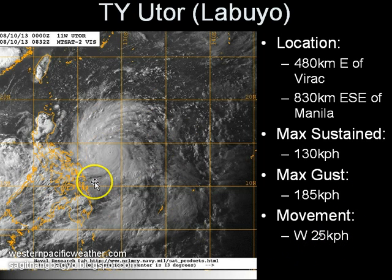Now, looking at this visible satellite image, one of the last images before sunset out here in this part of the world, you can see here Typhoon Utor. That very symmetrical look, very amazing look actually in satellite, and hints of a pinhole eye forming here on the visible satellite image, and very good outflow as well, especially to the north. Poleward outflow is being enhanced by 2 TUT cells in the vicinity, tropical upper tropospheric troughs, helping the system to ventilate most of that heat.